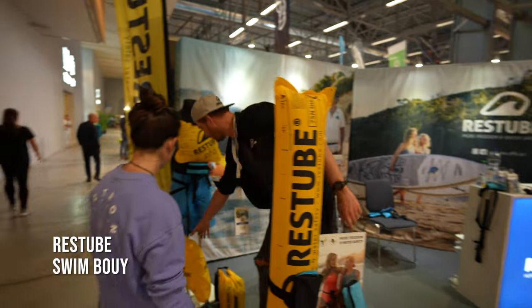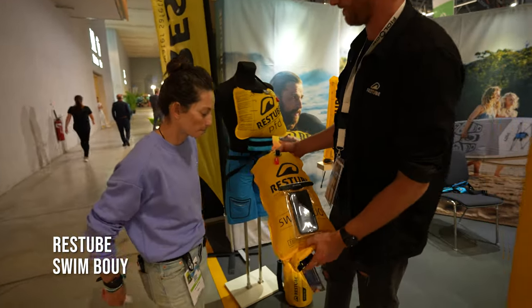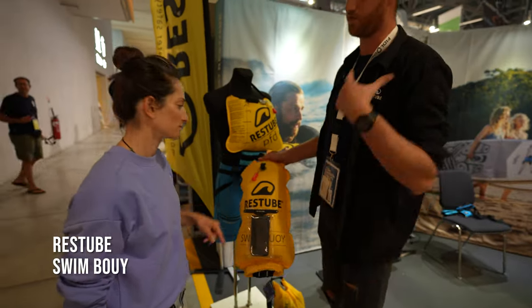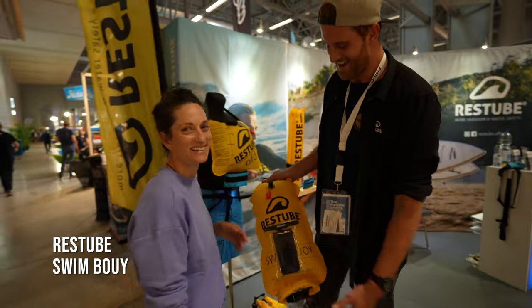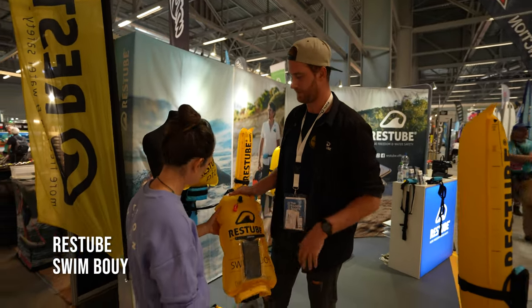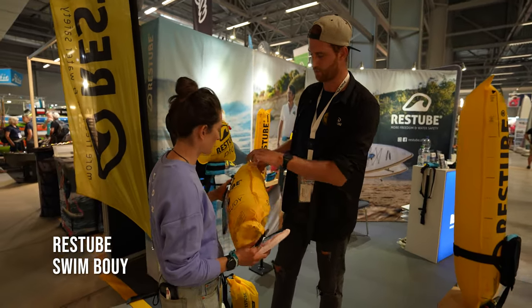New, we have our swim buoy by RefTube. It's the world's best swim buoy. It's completely PVC free. It's nylon and TPU. And it has a dry bag function. It has two parts.